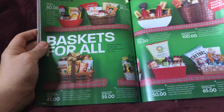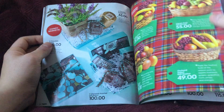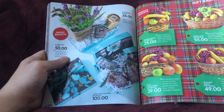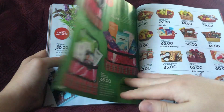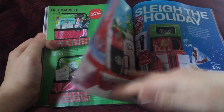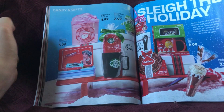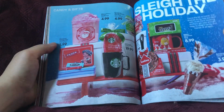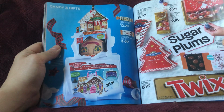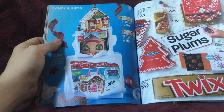Gift baskets to give to your neighbors or coworkers. Chocolate boxes. Guess you must really love the person if you're giving them that expensive chocolate. More gift baskets. Slay the holiday with these delicious treats and gifts. That's cool looking. Gingerbread houses. Even with a gingerbread house set, I am terrible at building gingerbread houses.